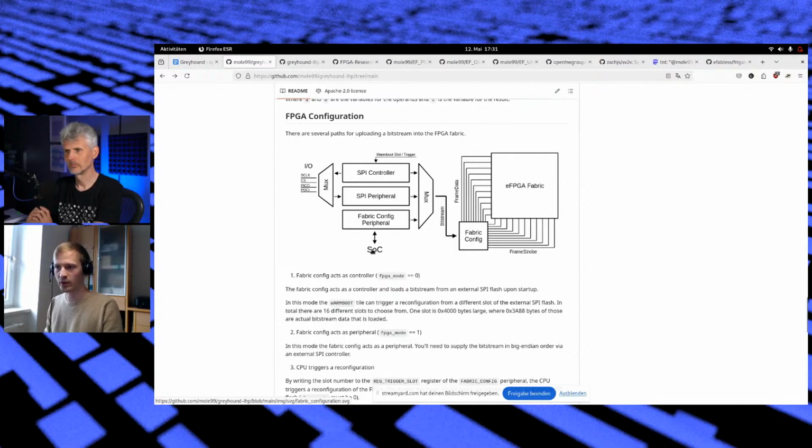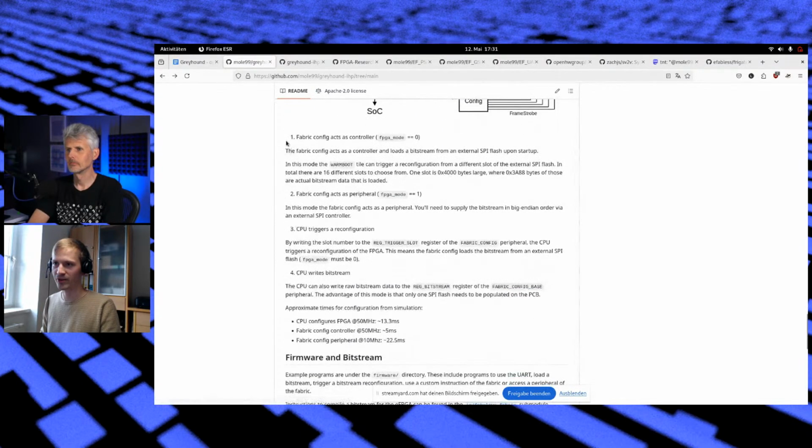But you can also write a bitstream from the SoC. So there's a way to just write a bitstream to a specific memory location, and it goes into the FPGA. But the SoC can also just trigger a reconfiguration. It can trigger the SPI controller, so it doesn't have to do anything on its own. It can do other things, and meanwhile, the FPGA fabric reconfigures. And then there's the way for the FPGA fabric to also reconfigure itself with the SPI controller via the warm boot tile. So these are all of the modes.